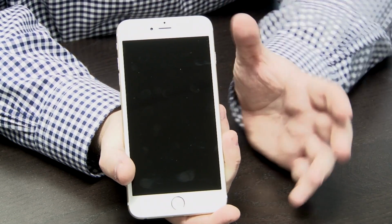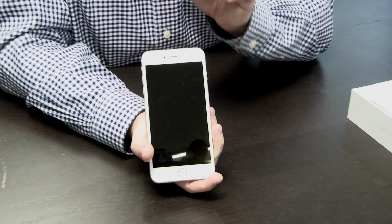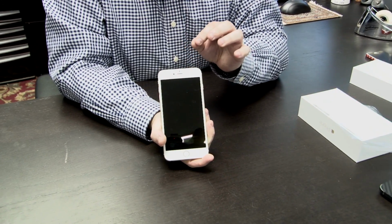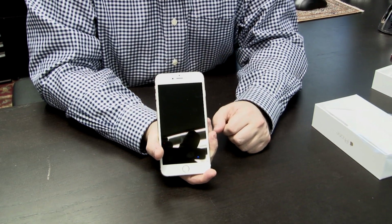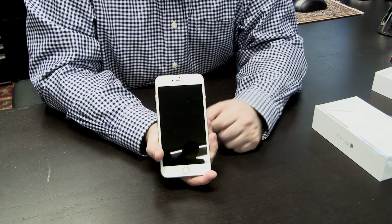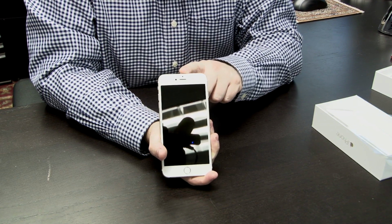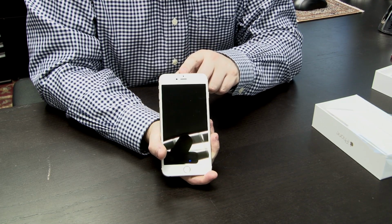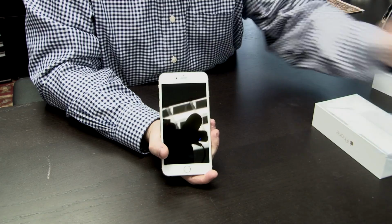But this should be really nice for us to be able to do FaceTime and Skype, and it has something special called burst mode, which will be fun for kids to play around with when they're doing selfies. So what they really did was they upgraded the forward-facing camera, the FaceTime camera, and they gave it many more features to allow people to have fun taking selfies with them.